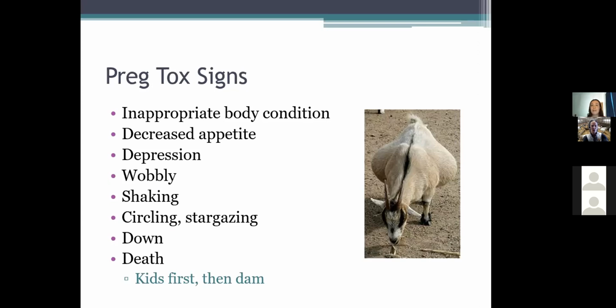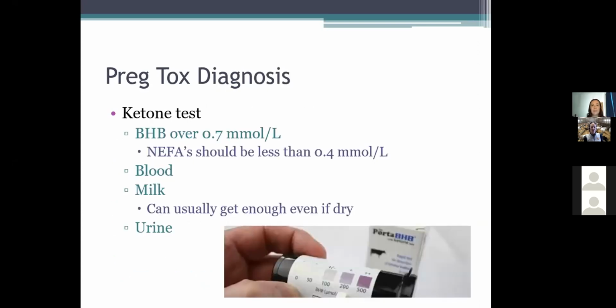Once they have severe preg tox, they will go down and you won't be able to get them up, even if you encourage them to. And then unfortunately, they can die from pregnancy toxemia. Usually they've been down for a while at that point in time. Unfortunately, with preg tox, usually the kids die before the dam does. So it's one of those where we kind of lose everybody. So it's not a good situation and definitely something you want to avoid.